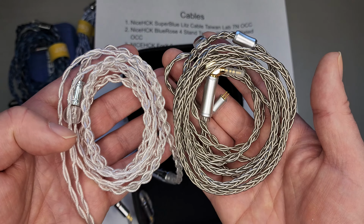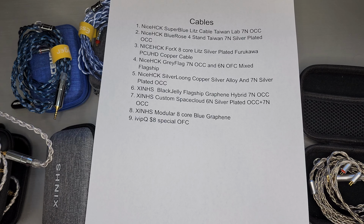Kind of a quick show and tell through a bunch of cables I picked up around 11/11, and so maybe for 3/28, which is a couple days away, I'll pick up another one or two.